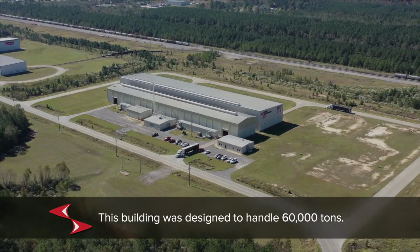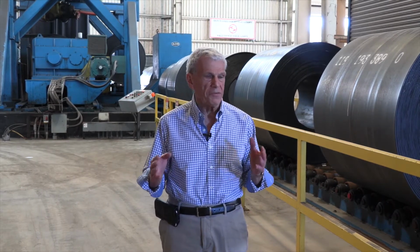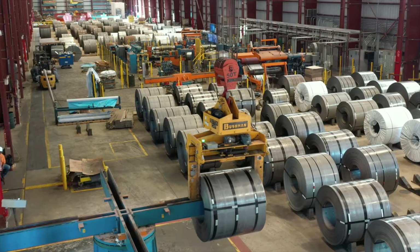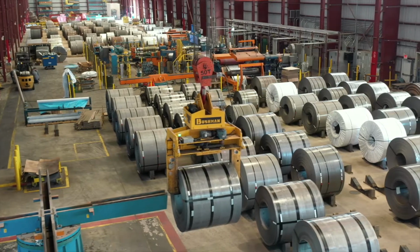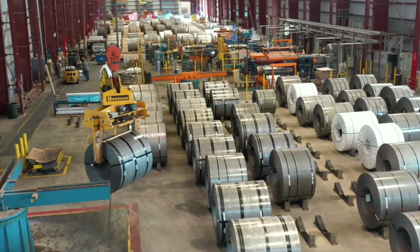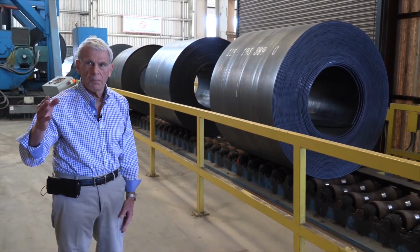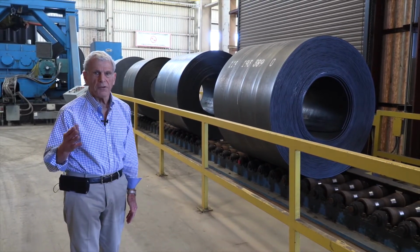The capability for this line is somewhere around 35,000 tons a month, and so we felt the need to create the capacity on the storage side of this thing as well, to make sure we did not choke down the production. So what you see here is a line of conveyor that brings the coils from the raw storage building into the bay that our pickler is in.